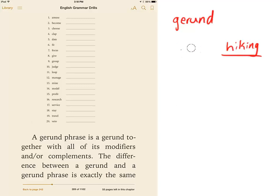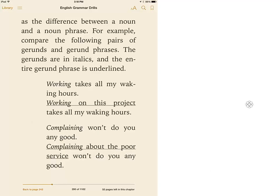Well, we're going to take a look at that this video, and I'm going to show you two different tests to help you with gerund phrases. Okay, a gerund phrase is simply a special noun phrase, so it follows the same exact rules for identifying noun phrases. It's just a noun phrase. It's a special type of noun. Okay, so we're going to take a look at these with some examples.